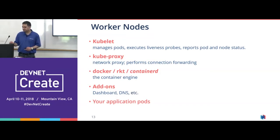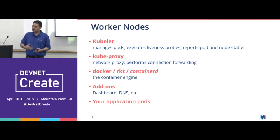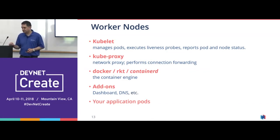Yes? So it could be both. It depends on your use case. For something like DNS, you would run it on the worker. Dashboard too, most likely on the worker. But some add-ons like DNS, you might want to run as a daemon set. And I'll cover what that is. It basically is components which run on every node. Others, you might just want to run a single instance, right?